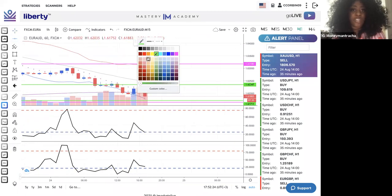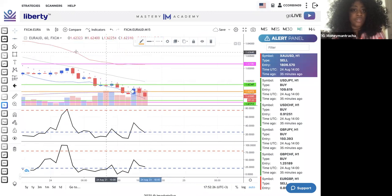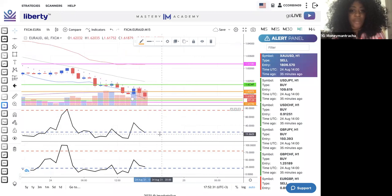So let me just add my orange lines as well, right? I know that's my smaller time frame, and it's still selling, right? I still have the confirmations for the sell. Even if we were analyzing this on the hour, look at this, y'all.